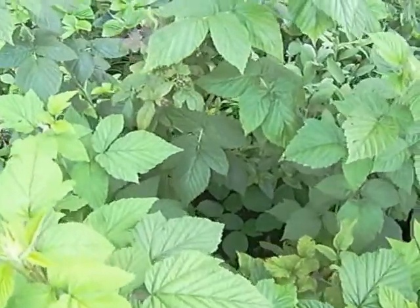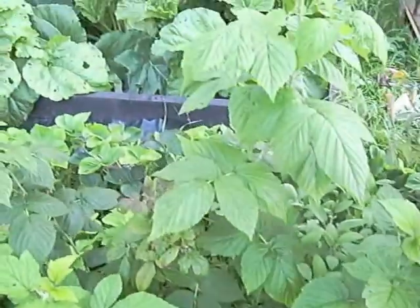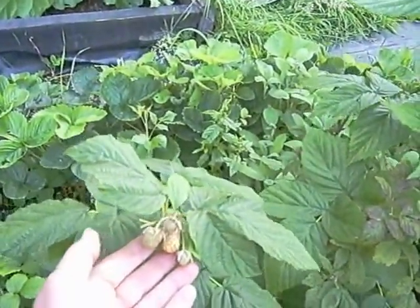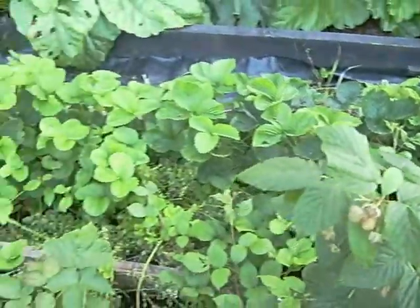Raspberry canes here are going a bit wild. They need trimming back. The ones that had the old fruit on are doing fine. Got some fruit, more fruit coming here, which is going to be from the autumn fruiting variety, obviously.